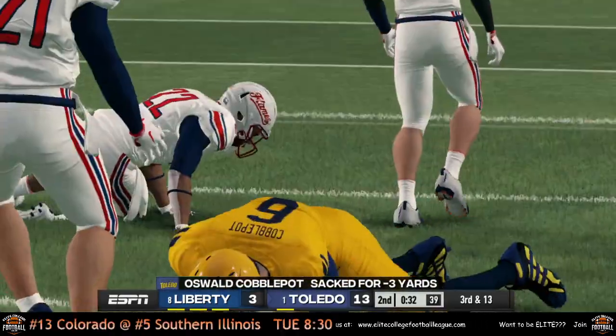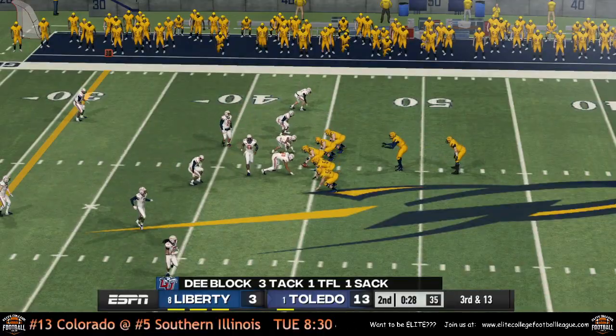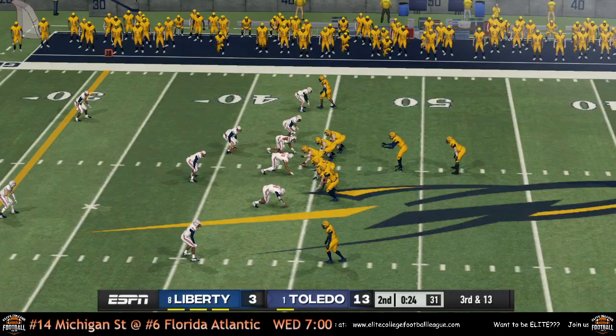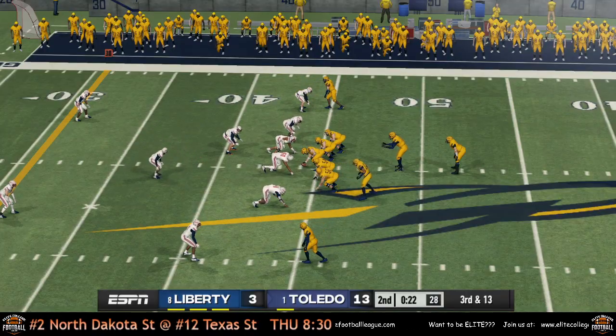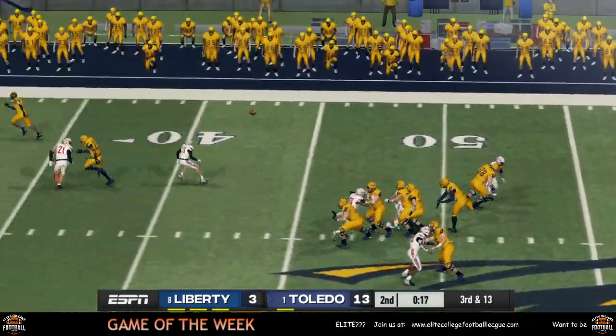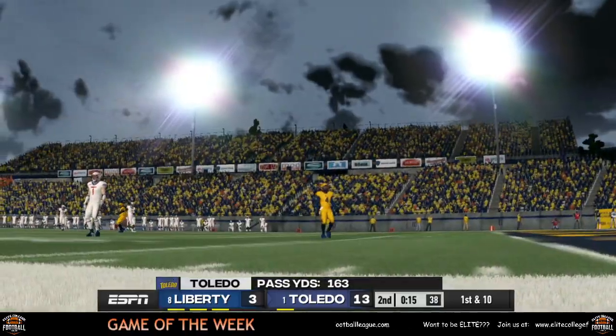Tries to scramble, but he's sacked. The protection broke down. The defense was in the backfield in a hurry, and they brought the quarterback down. Nice play. Set, red 18. Red 18. Tackle around the 23-yard line.